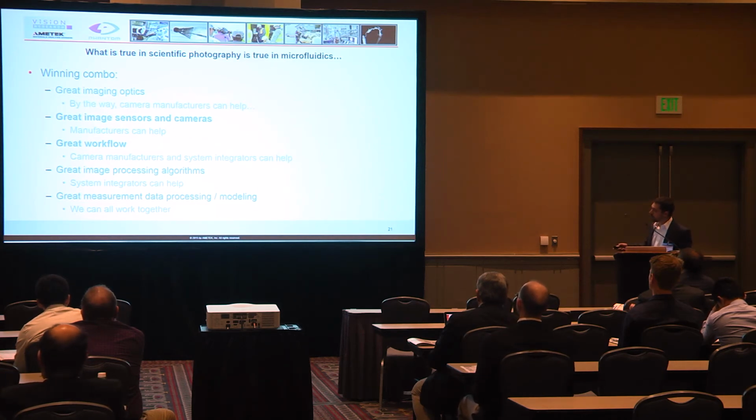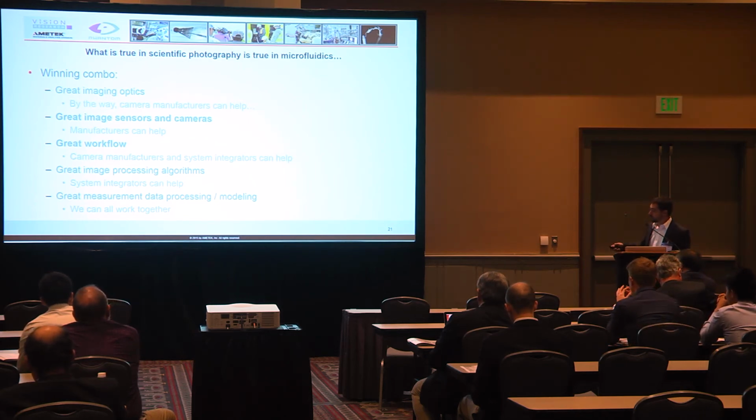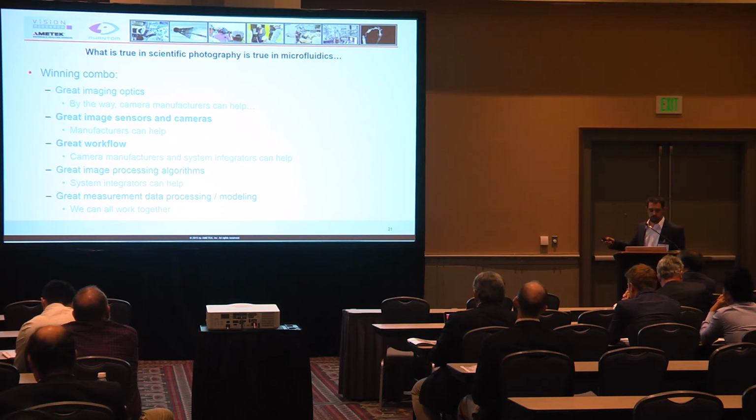And there is a second component that are system integrators, where some companies are teaming up with camera manufacturers to provide you with ready-to-use solutions. You also need great image processing algorithms, and that's where system integrators add a very significant value. And you also need great measurement data processing and then modeling, and that's how and where we can work all together.